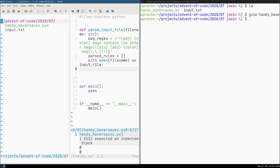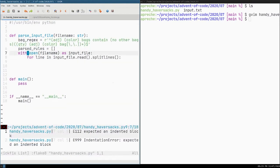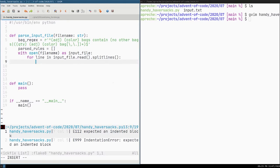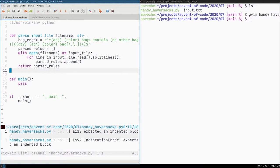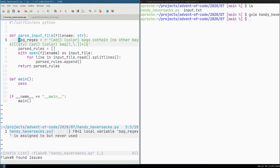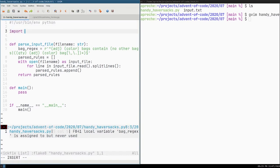Let's look at our code from yesterday. There we go. For line, parsed rules.append something. We'll get that something soon. Not right now. Return parsed rules. All right, let's do some Googling. Oh. Bag regex is never used. Yeah, it's going to be used real soon. First, I know we got to import re because that's the Python regular expression library.